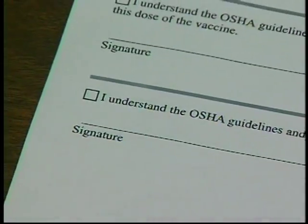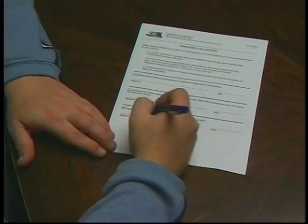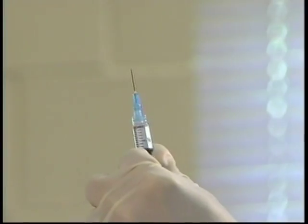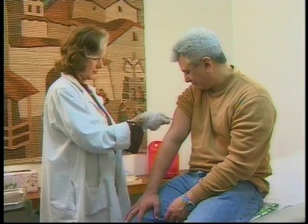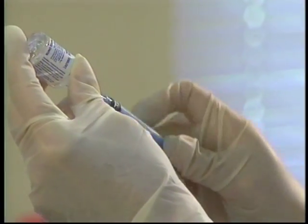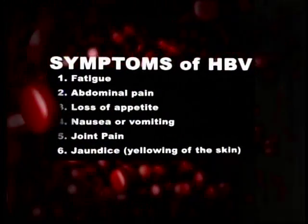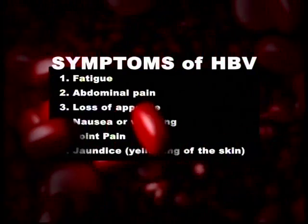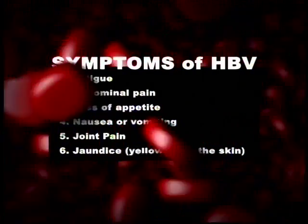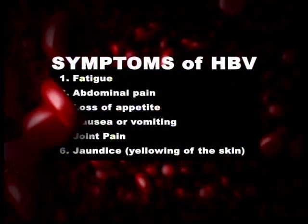This vaccination is so important that OSHA requires you to sign a release form if you decline the vaccination. This vaccination should be administered before any exposure should occur. However, an after-the-fact vaccination is available, but may not always prevent the disease. The common symptoms of hepatitis B include fatigue, abdominal pain, loss of appetite, nausea or vomiting, joint pain, jaundice, and yellowing of skin.